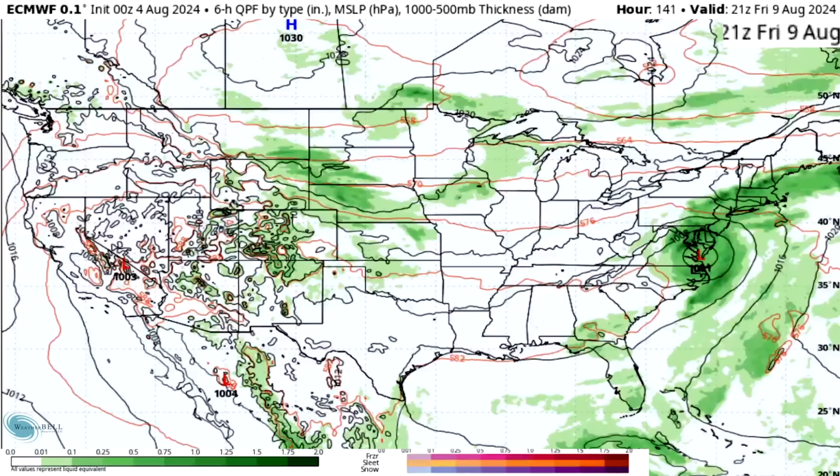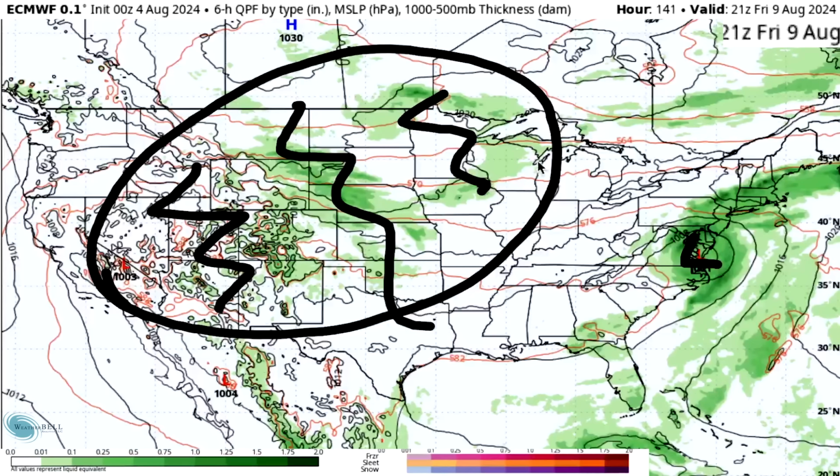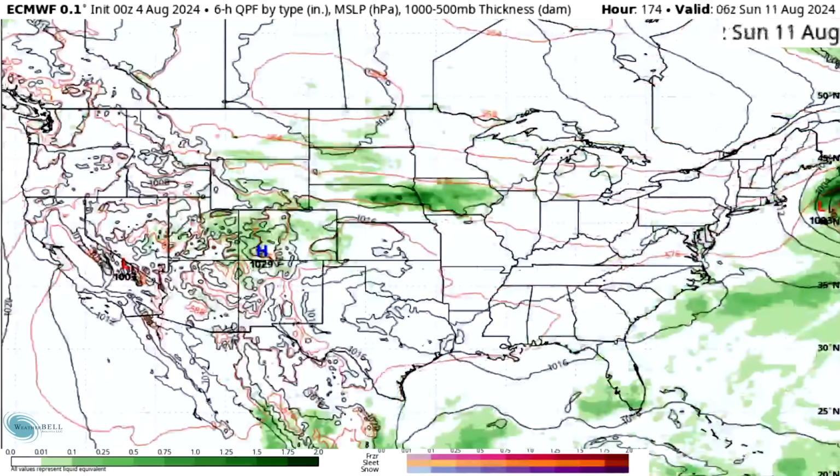Friday here on August 9th, we see it's located over southeastern Virginia there. We do continue to see some showers and thunderstorms throughout the southern Rockies into some of the plains and even the upper Midwest here. Continuing, we do see that a lot of your mid-Atlantic and northeast areas are continuing to see flooding rainfall due to this by Friday the 9th.